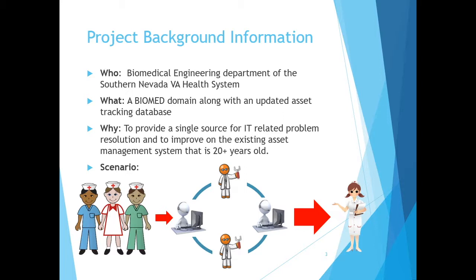Eventually, a meeting between IT and Biomed takes place where they finally decide which department is responsible to fix the issue. Typically, this ends up being the Biomed staff, even though they don't have any elevated privileges to fix domain assets. Finally, after a far too long process, the originally reported problem is resolved. To provide context, to add a computer to the VA domain takes approximately 21 days. The domain that Team Rio developed will eliminate the finger pointing and give nurses and doctors a single spot to report all computer-related problems.